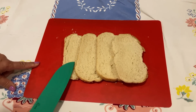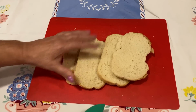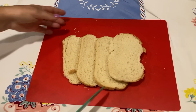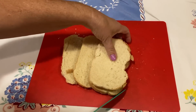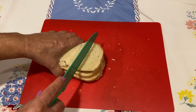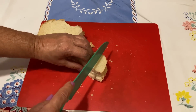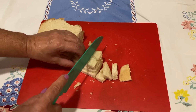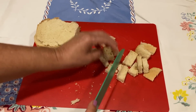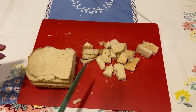I have 4 pieces of bread that were in my freezer for a while. We have started making our own bread now for a while, so this has been in there. So now what I'm going to do to make this even heartier and filling and delicious is cube this bread, and we're going to make some delicious bread cubes to go right on top of it. And the good thing about this is it's not wasting anything. So I'm just going to cube this bread to start.